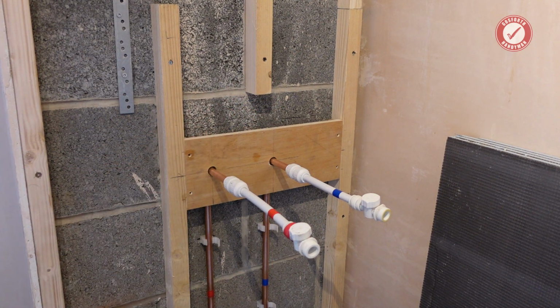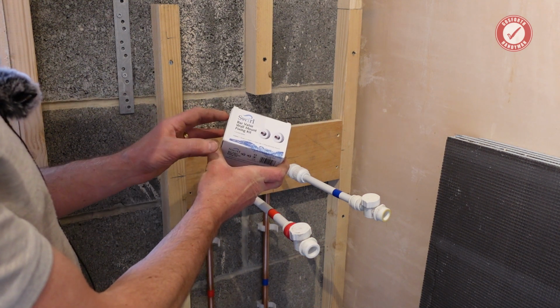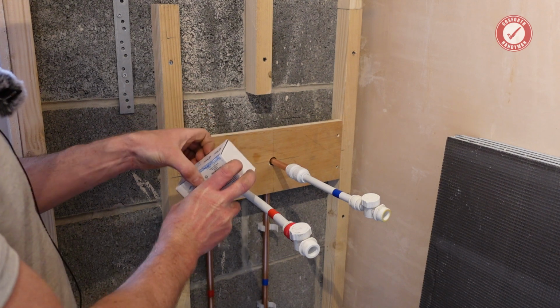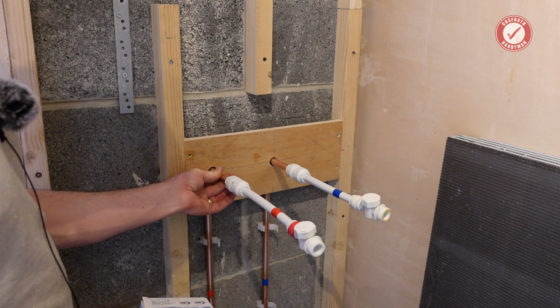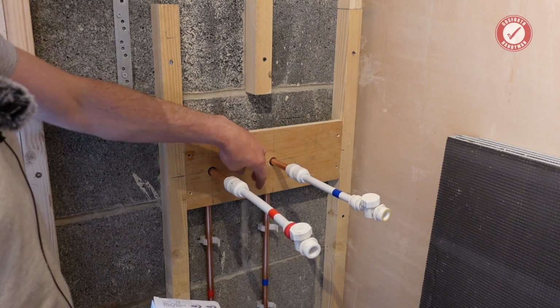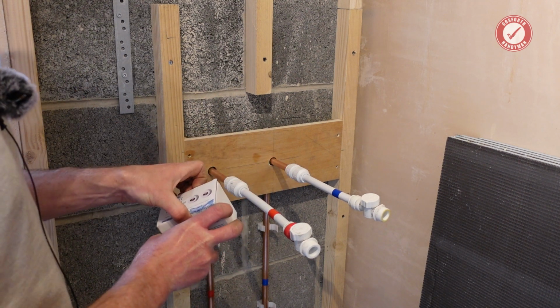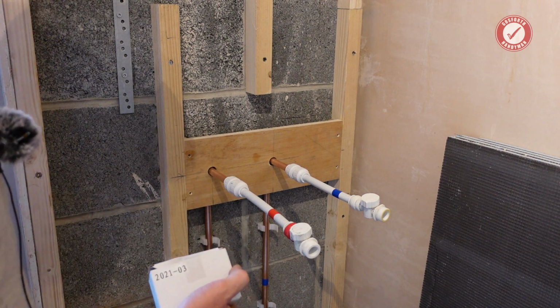But what I like to use is, this is just a swirl bar valve wall mount kit. There's lots of different variants of these, but basically what you do is you fit your pipe work so that it's got a little bit of movement to it. This bit of wood will be attached to the wall so it can't move, but you make sure you've got a little bit of flex in the pipe work, and then once the wall's all tiled and everything, it would help if I actually opened the packet.